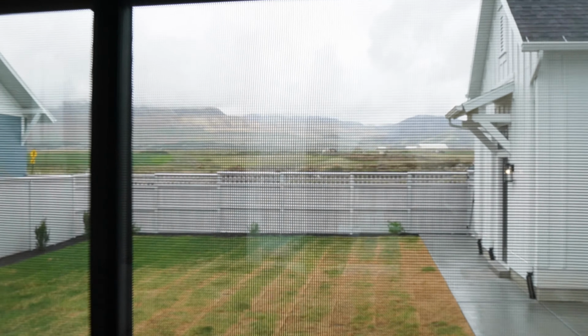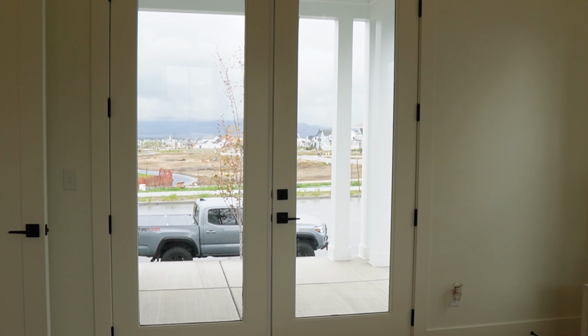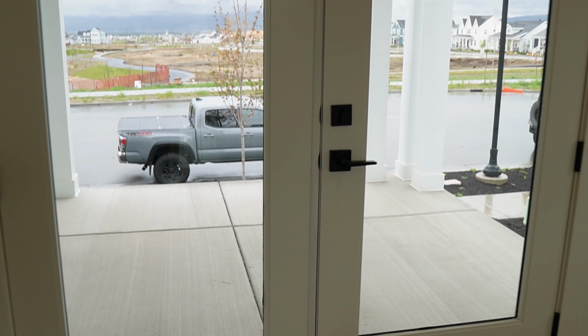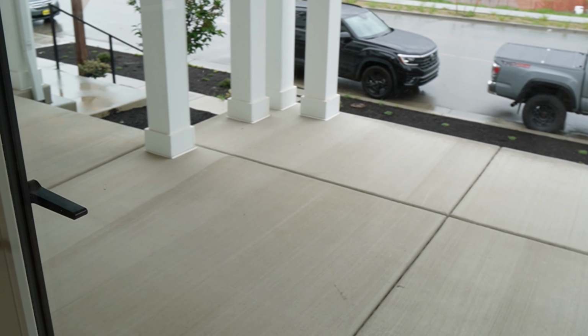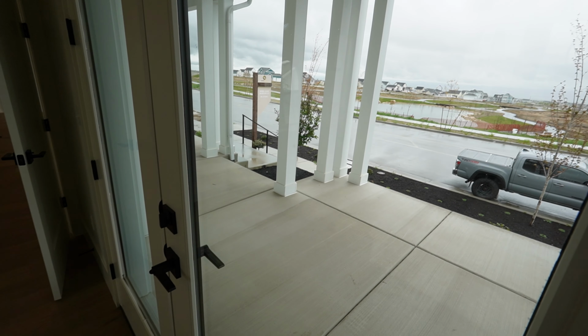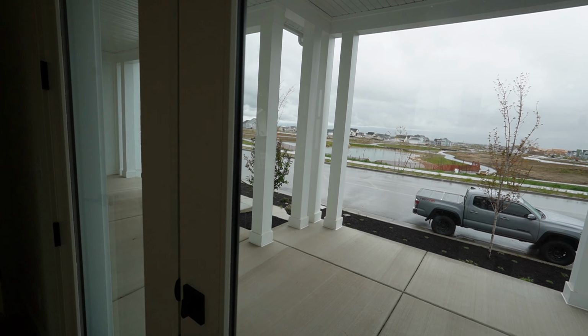But my favorite thing is probably the walk out here to the front porch, which kind of has its own porch off to the side of the front porch, but they connect together. I think that's a great spot to be able to take advantage of those sunrise mornings and overlooking the water course and the Wasatch Mountains.